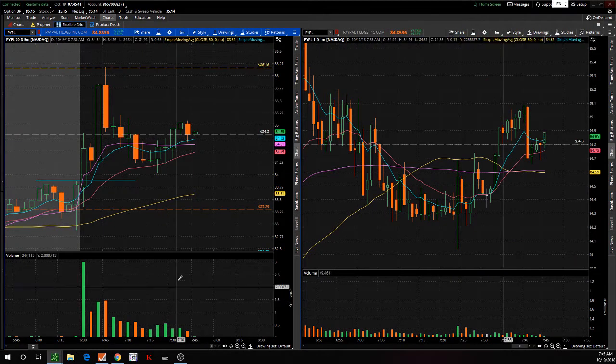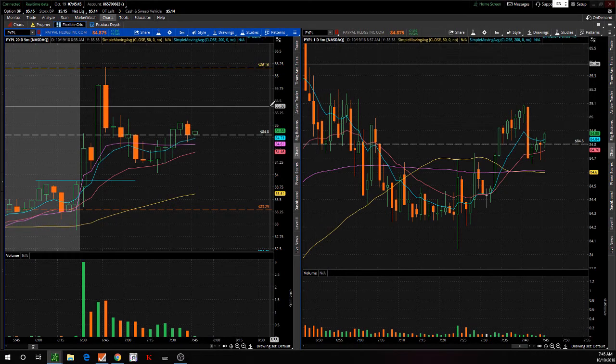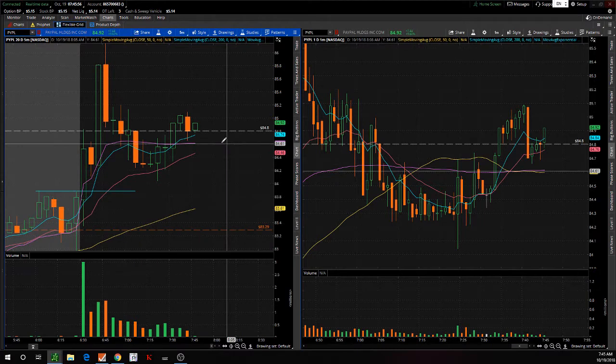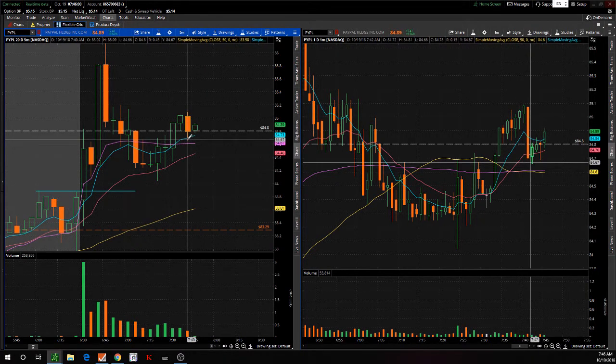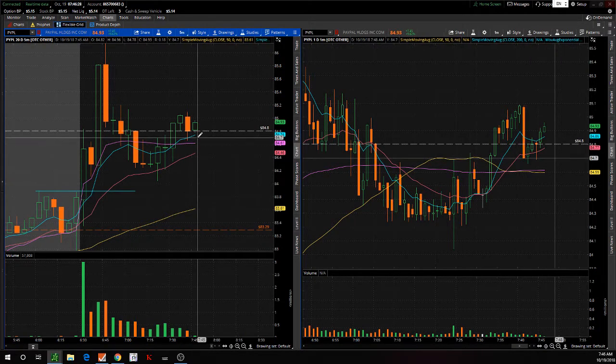I could have given it 2 tries to test 70. I think that would have been a better choice. The second test did actually hold again, right here at 66. And that's where I got filled. Usually you get filled on these bottom ticks. 84.70, that was my break even. That's the only reason why I got up on here.